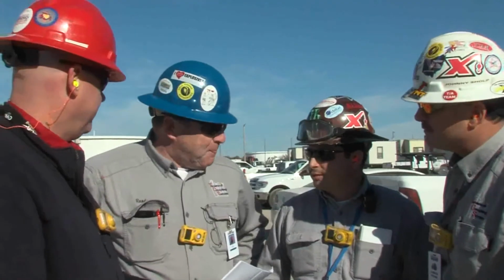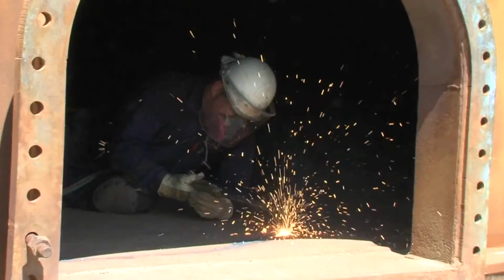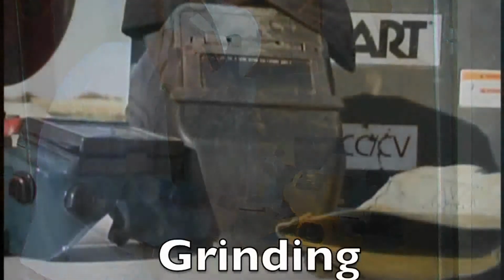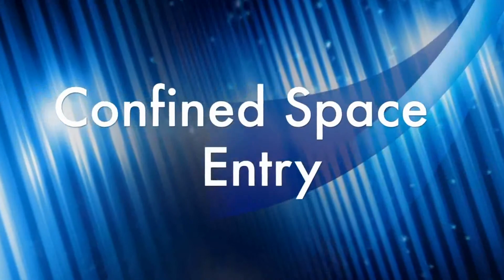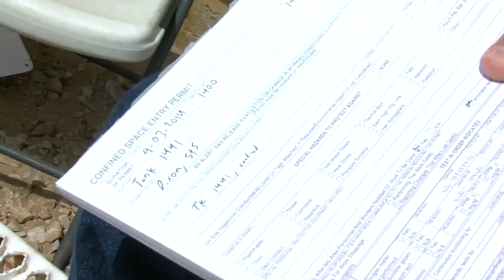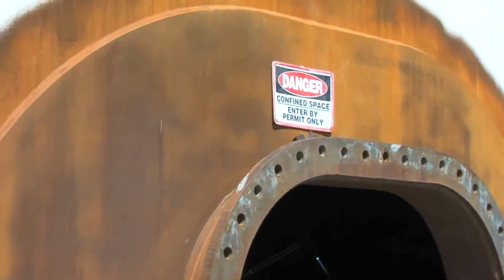Other permits used at this facility include hot work permits. Activities, equipment, or work methods that produce high-energy ignition sources, such as grinding, welding, cutting, or open flame, require a hot work permit. Confined space entry permits. A confined space entry permit, along with a safe work permit, is required for entry into any permit-required confined space.